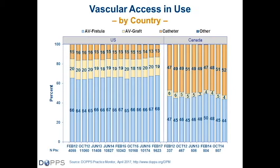And I know the U.S. has been such a success story with the Fistula First initiative, and even though many Canadians were involved with it and we were seeing it, for some reason the uptake or the movement didn't seem to happen here, where the U.S. fistula rates are terrific. 2/3 are having fistulas, and then if you add on grafts, really catheter use is approaching, maybe one day can be in the single digits, would be a phenomenal accomplishment.